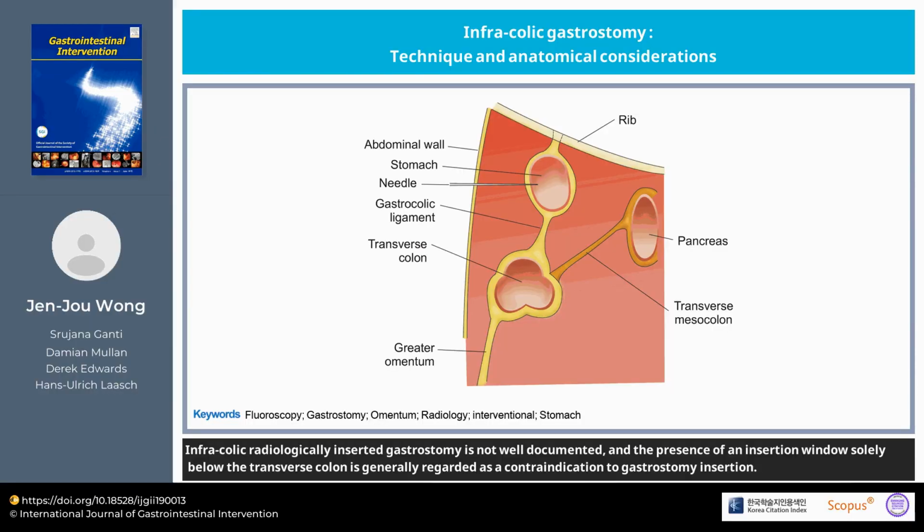Infracolic radiologically inserted gastrostomy is not well documented, and the presence of an insertion window solely below the transverse colon is generally regarded as a contraindication to gastrostomy insertion.